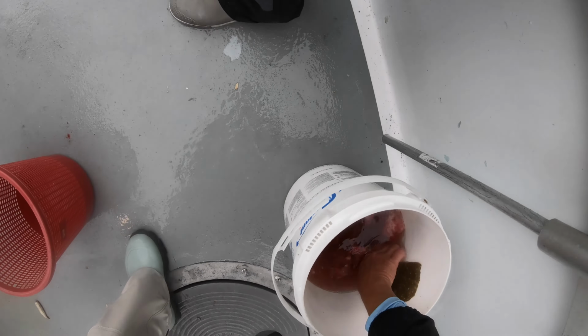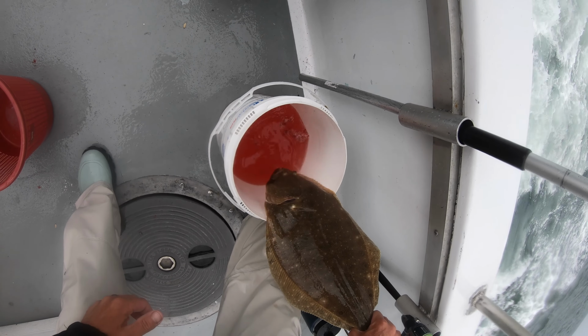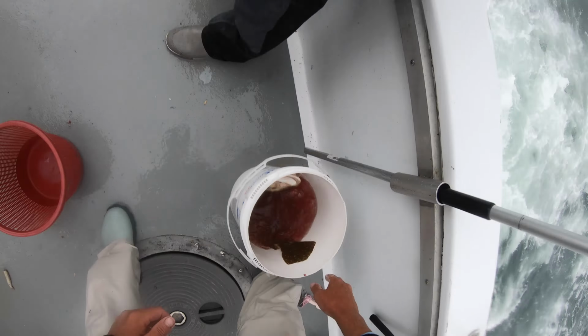This thing isn't big enough. No. Nice fish, but not big enough.